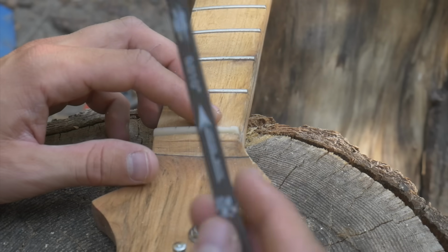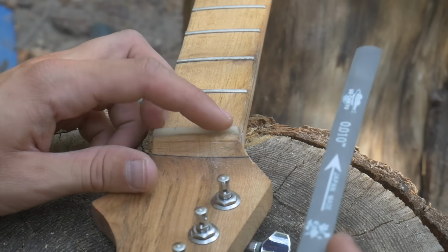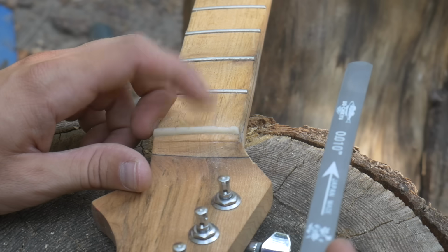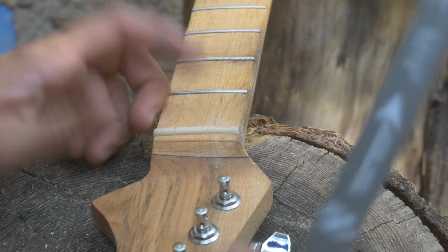So I'm using these files to make the string slots on the nut, and there's different files for each string size. But on my E and A slot, I put too much pressure or something, and a bit of the nut chipped off. It still holds the strings fine, it just doesn't look as pretty. But at this point, I'm rolling with it.